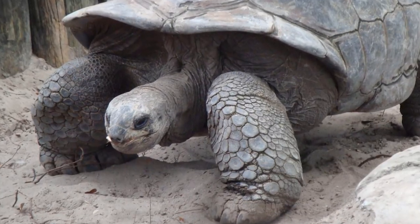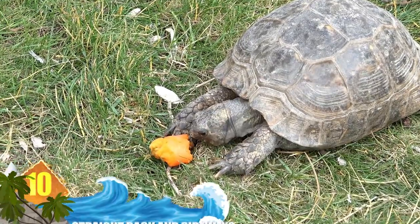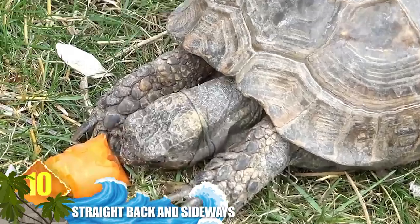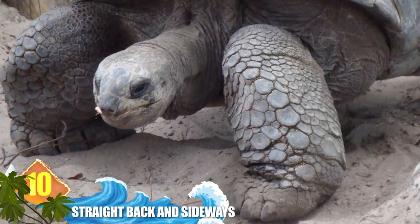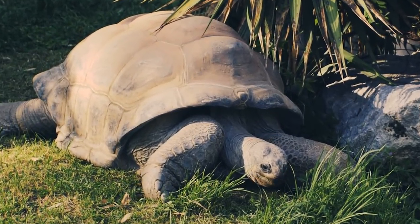Number 10, straight back and sideways. Turtles have two ways of retracting their heads into their shells, and according to the method used, they've been divided into two groups. The species that pull their heads straight back into their shells are identified as cryptodira. Some examples would be the Aldabra giant tortoise and snapping turtles.